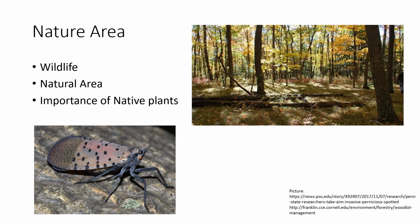Now, in this woods here, in this little nature area, there's many different types of plants and animals. Some of them are what we would say native, which is from the eastern United States. Things like the eastern hemlock that is native. Also, the white oak, which is native. There's also a black oak, which is also native. But then there are other non-native plants. There's this tree called the tree of heaven.